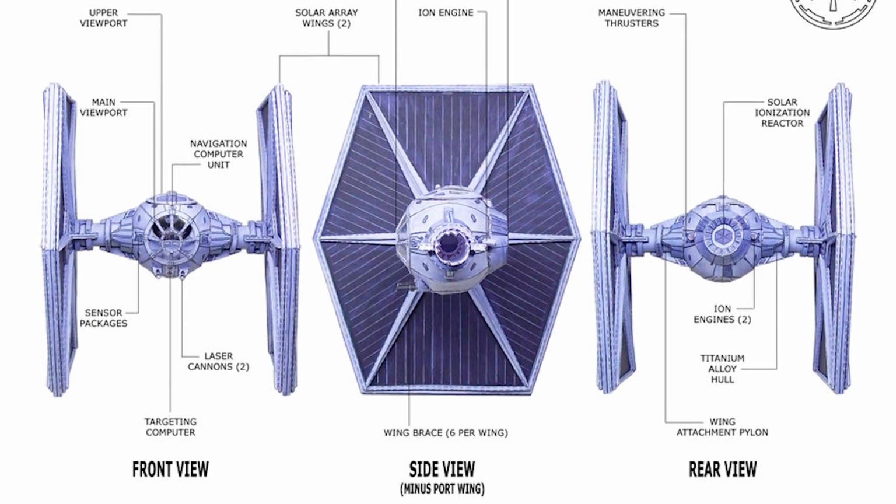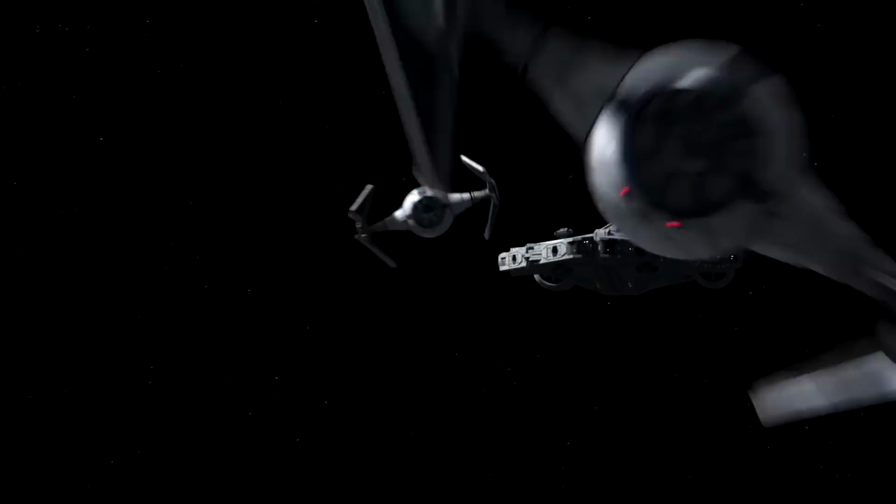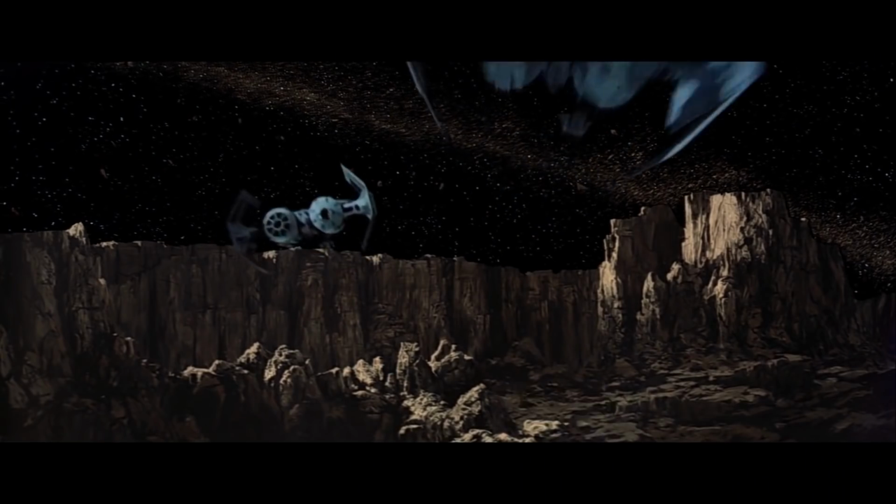It had 12 solar collectors arranged on both wings of the fighter. See, the Empire isn't all that bad. Many other variants of the TIE Fighter were designed, including the even faster and heavily armed TIE Interceptor. There was also the TIE Striker, which was specialized for atmospheric flight and also had ground strike capabilities. Then there was the twin-hulled, heavily armed TIE Bomber, which was called the Sitting Duck by Rebel pilots because of its slow speed and lack of shielding.